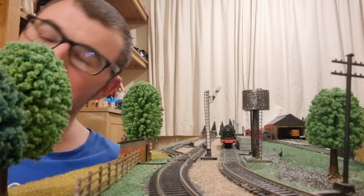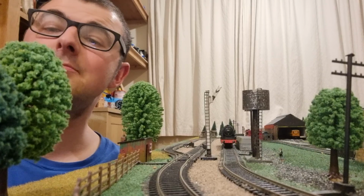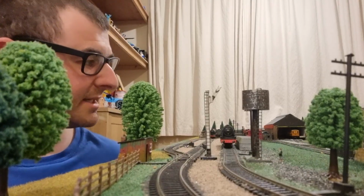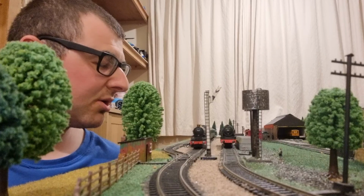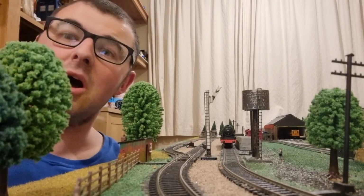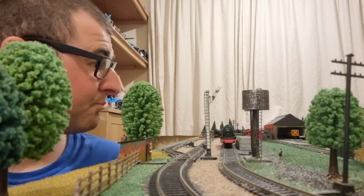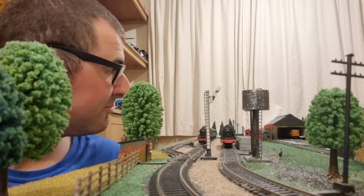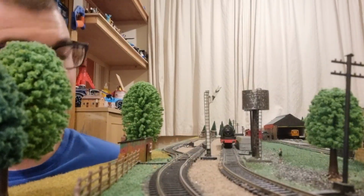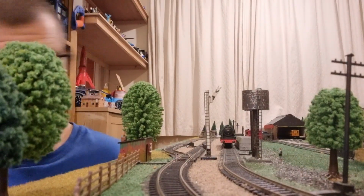So first, the advantages. Of course, it's fun. It gives you something to do, and it's just interesting to see what you can come up with. Originally, this layout was going to be based off of issue 160 of the Hornby magazine, but I'm glad I didn't follow that now, because this has become mine. And it's just fun to build it, it's fun to operate it. It's just fun overall.